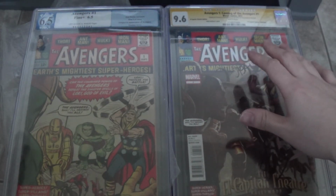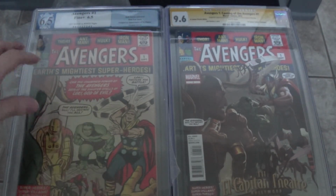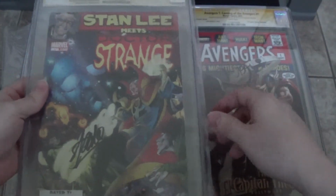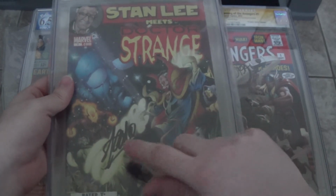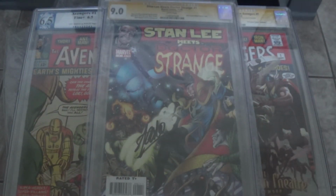This right here, I think it's awesome to have this with this book together, just because they're both Avengers #1, and you see the history, almost 50 years of history and progress right there. And it's really awesome just to say that you own a book like that. And it's even more awesome to say that you have Stanley's signatures on them, and that you have a book with Stanley in the title that's signed by Stanley. That is why these 3 books right here are some of my favorite CGC books.